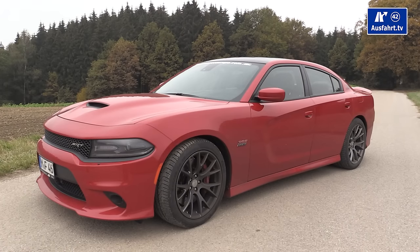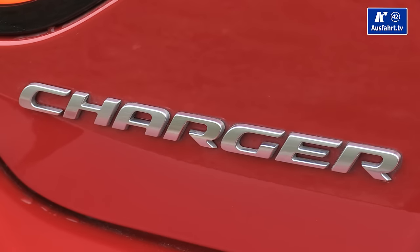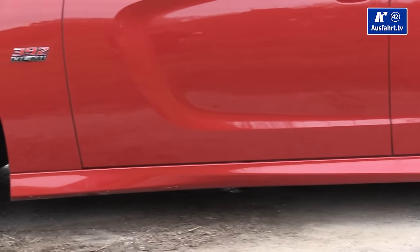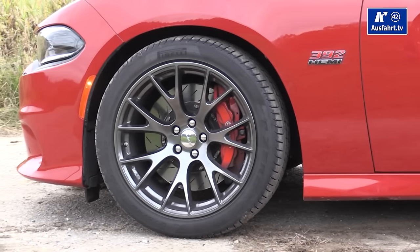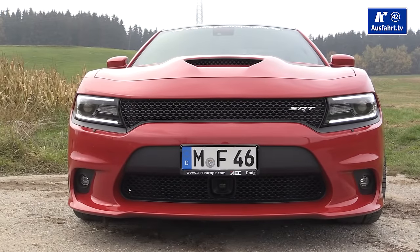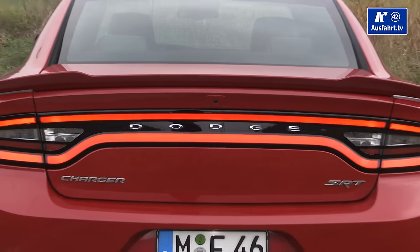In terms of CO2 emissions, the Dodge Charger SRT392 sets free 380 grams per kilometer, according to Dodge. The Dodge Charger has a length of 5.1 meters or 204 inches, with a wheelbase of 3.06 meters, which equals 120 inches. It is 1.48 meters high, so 58 inches, and it is 1.91 meters wide, which equals 75 inches. As for the turning circle, you need at least 11.6 meters or 38.1 feet of free space.